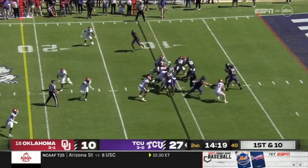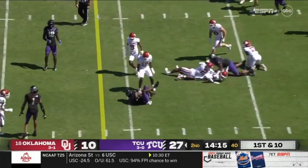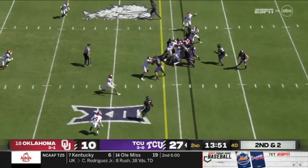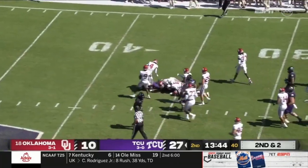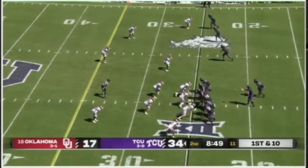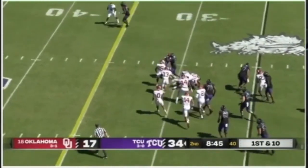Duggan out of the shotgun. Hands it off. Nice hold from Miller. Still on his feet. Great hand walk. Miller again. Lacerates that front and picks up another first down. The 1-0. Outside. 2-0. Two more walks for Judge last night.